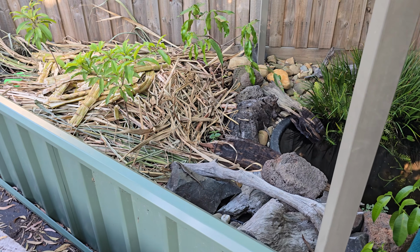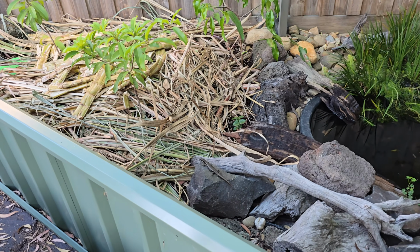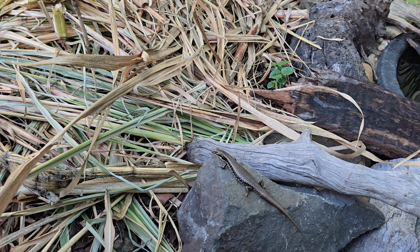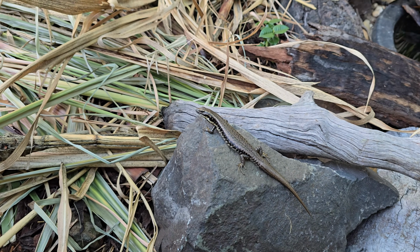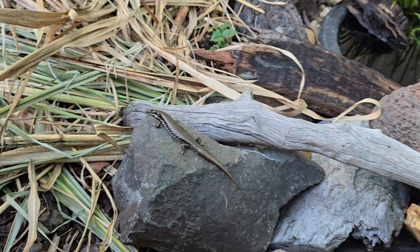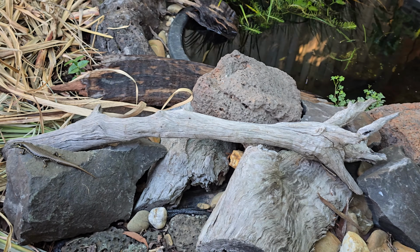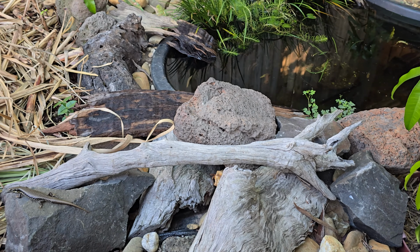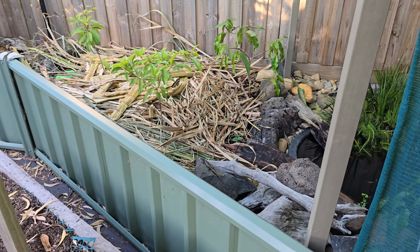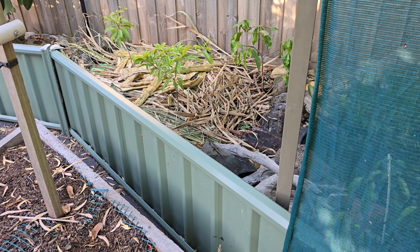And I just noticed as I pointed there, there's my little friendly water skink. So that's why I put all this habitat in here for him. Well, there's a family of them, I think, and they help control the pests. That one actually eats out of my hand.